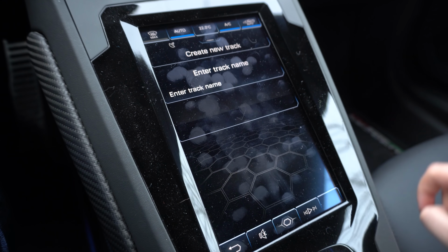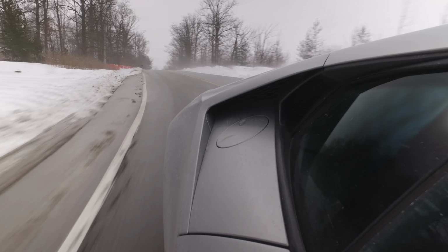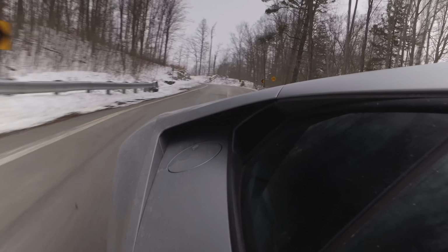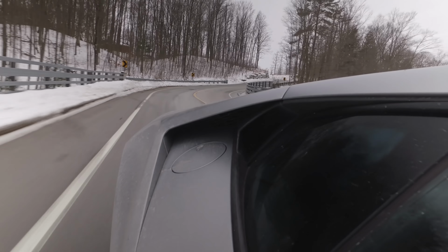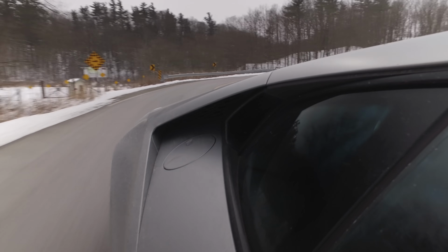Go for it, Yuri, send it. And with the wet roads, I don't wanna floor it too much. Right away after I floor it, I'm on the brakes. Pretty much. But it's still the fastest thing I've taken through here. But we have driven the GT2RS, GT3RS, the NSX, and a bunch of other crazy cars through here.